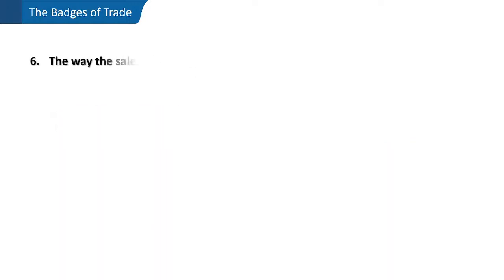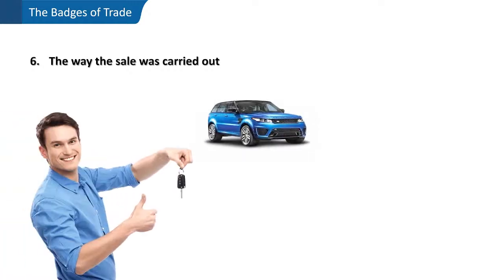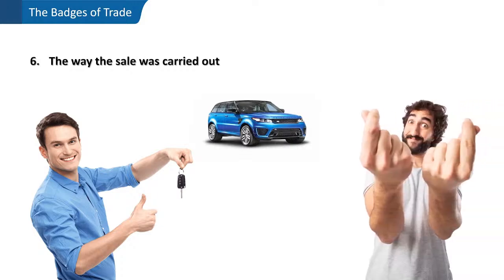Next is the way the sale was carried out, or the reason for sale, where the intentions of the taxpayer are more closely examined. For example, did the taxpayer purchase the asset for personal enjoyment and then simply change their mind, which wouldn't particularly indicate trading, or was the asset bought with the clear intention of selling it on, which would?